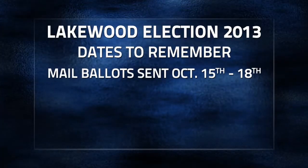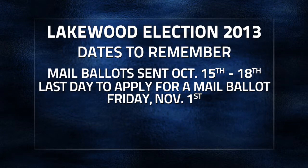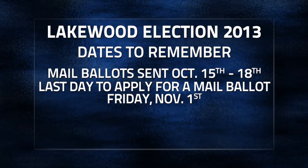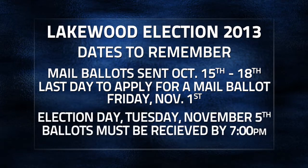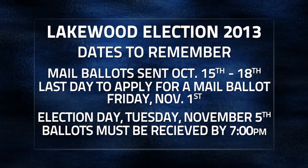Here's a reminder of some important election dates. Mail ballots will be mailed October 15th through the 18th. The last day to apply for a mail ballot to pick up at the City Clerk's office is November 1st. Election day is November 5th, and ballots must be received by 7 p.m.